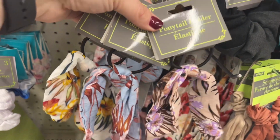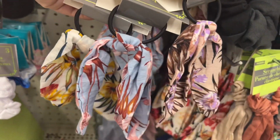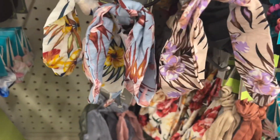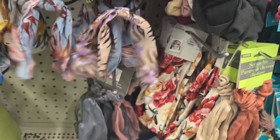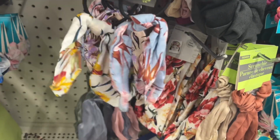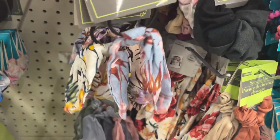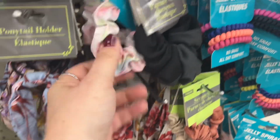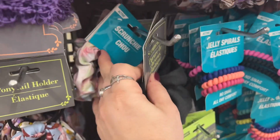These accessories are definitely new as well. These are the three that I'm finding. So they have the little rubber band at the top with these. These are also very fun. So they have these out. These definitely look new to me. And then they have these scrunchies. Oh no, we've seen these. The active ones, the scrunchie.